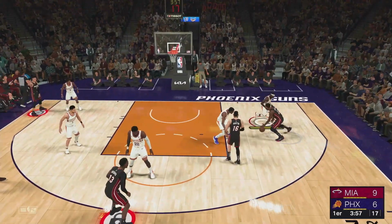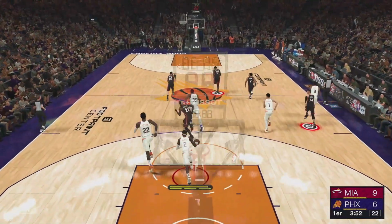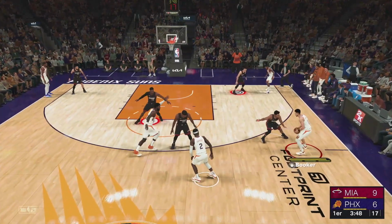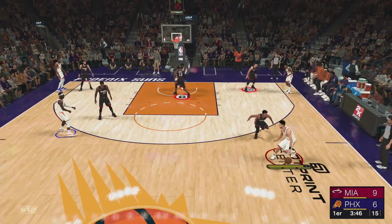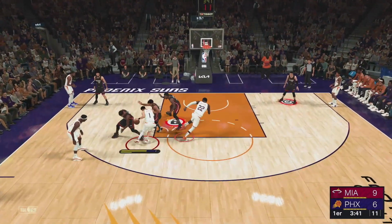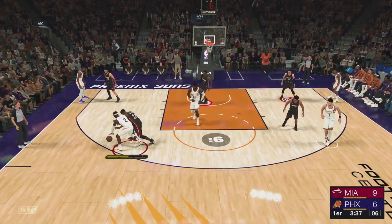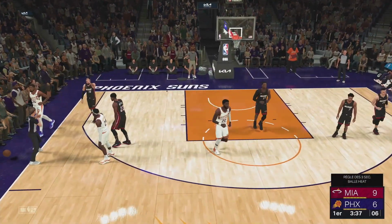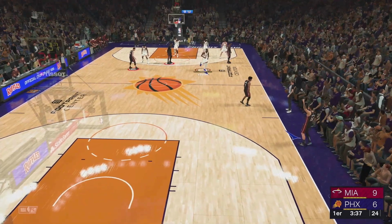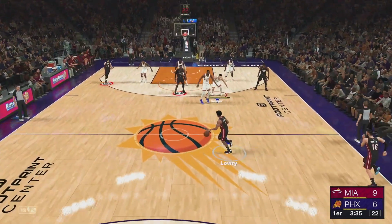Right side, Butler. The teardrop. Phoenix grabs the miss. Okogie, the pass to Booker. Back to Okogie. Clock at six. And there's a three-second violation. Miami ball. The Heat have gone 4 of 5 so far, looking sharp.